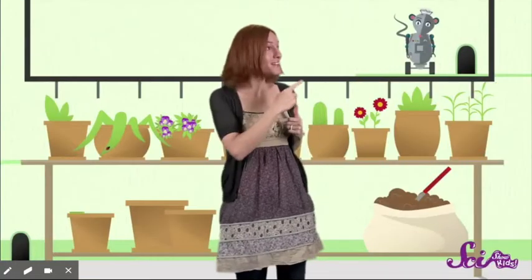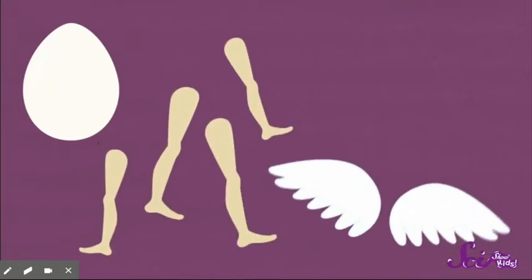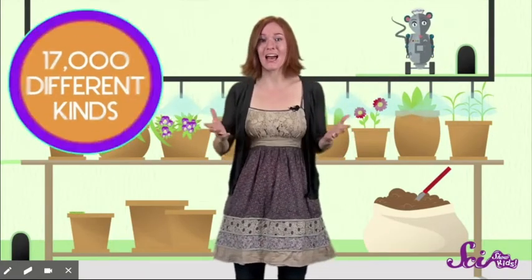Hi guys, Squeaks and I have been solving riddles all week, and I thought you might know this one. What starts its life as an egg, then it walks on many legs, and then it uses wings to fly? A butterfly! I bet you've seen a butterfly. And have you heard the saying, if you've seen one, you've seen them all? That's not true with butterflies. There are over 17,000 different kinds of butterflies, and they come in all kinds of colors and patterns. But all butterflies have one thing in common. They all used to be caterpillars.